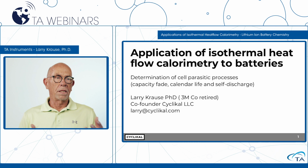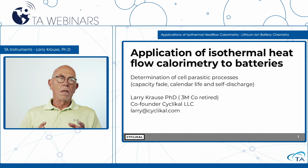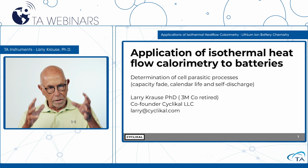So the major takeaway at the end of the day should be that you get an understanding for what heat is measured when you're applying this technique to a battery. What are the sources of that heat from basic thermodynamic considerations? And then how to separate those sources of heat. And most importantly, what we're after is the irreversible reactions that take place in a battery. And most of this is going to be focused towards a lithium-ion battery.